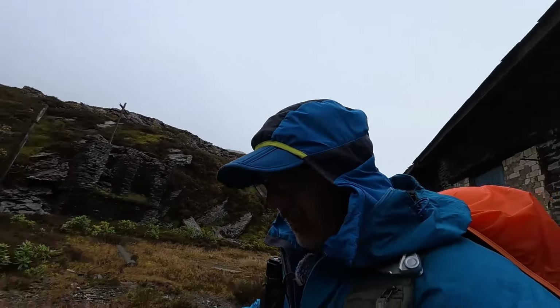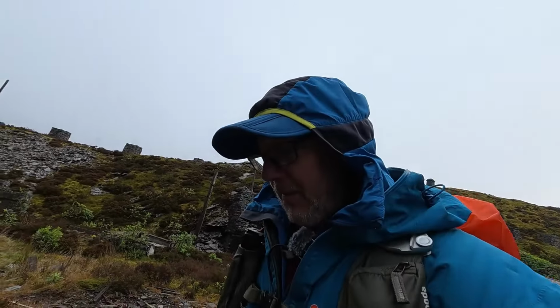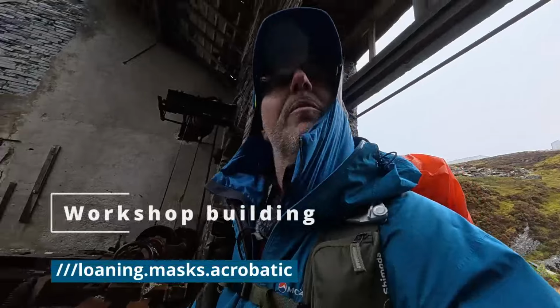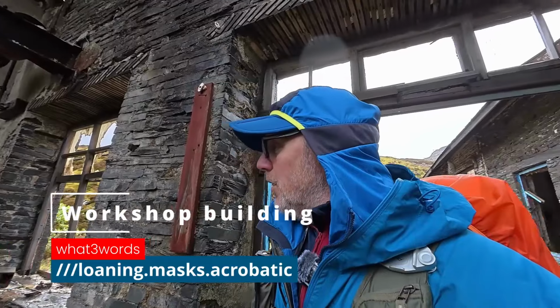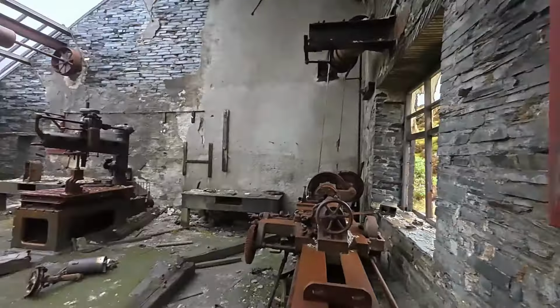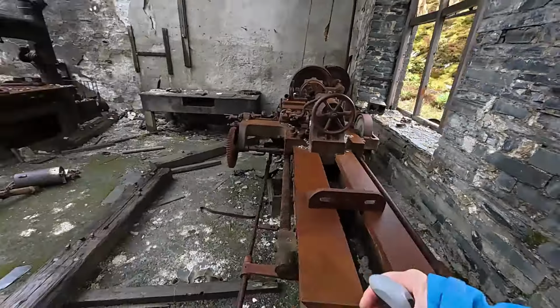There's lots of stuff around here. It'll be time to come back and have another explore on a nice day. T-shirt weather, you know, the sort of thing where I can just wander around and have a look. But this is a lovely workshop. This is the sort of place where I'd end up working, somewhere like this. Look at all the stuff going on in here.